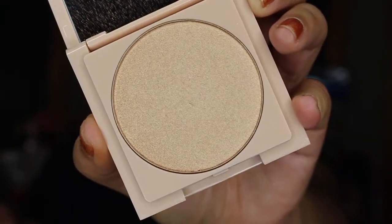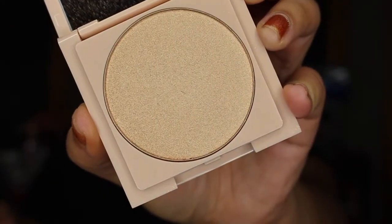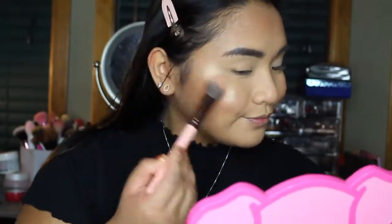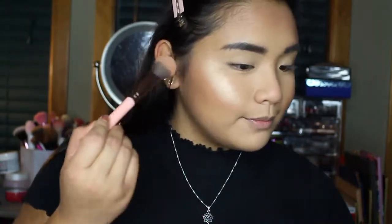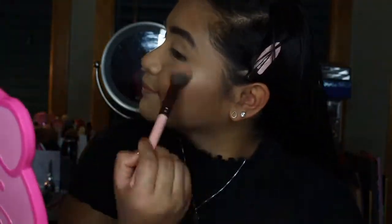So for highlight, I'm going to be using the Persona Cosmetics Cali Glow Highlighter in Zuma. It's a very pretty champagne color, one of my favorite highlights. And like I said before, I like to just focus on the skin and look very glowy because I prefer that on a first date. As you can see, this highlight is beaming. You can definitely see it from space.